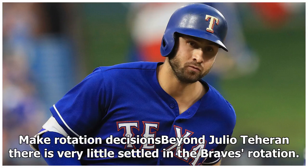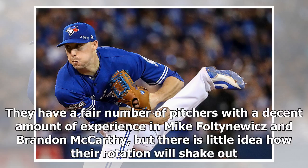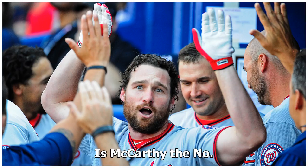2. Make rotation decisions beyond Julio Teheran. There is very little settled in the Braves rotation. They have a fair number of pitchers with a decent amount of experience in Mike Foltynewicz and Brandon McCarthy, but there is little idea how their rotation will shake out. Is McCarthy the No.